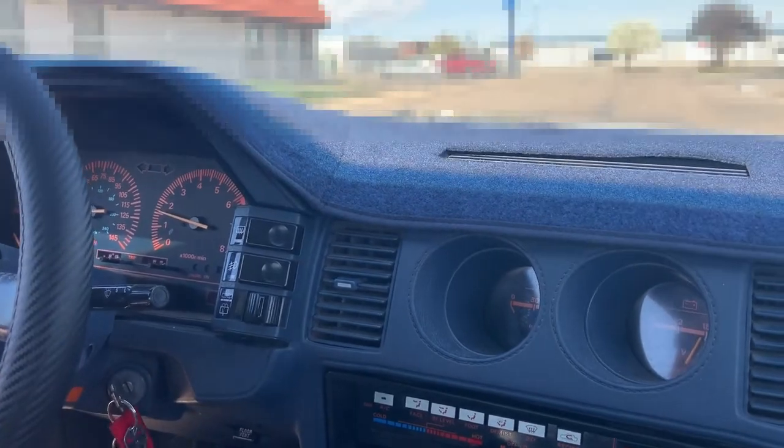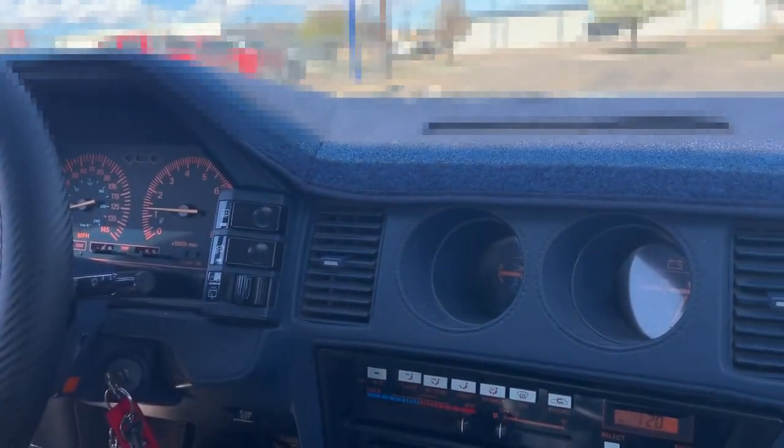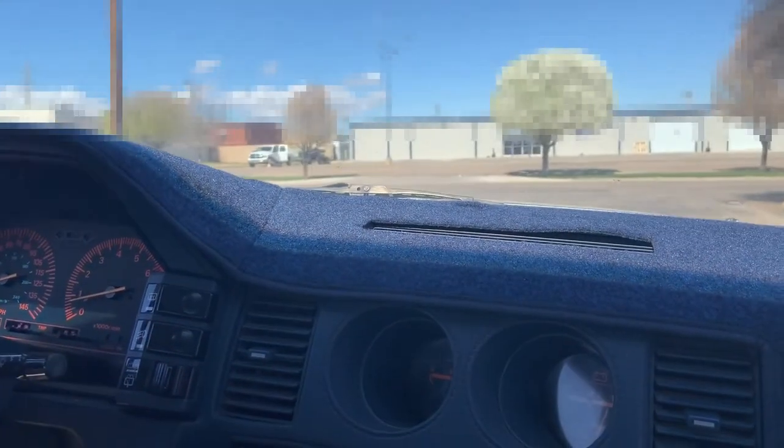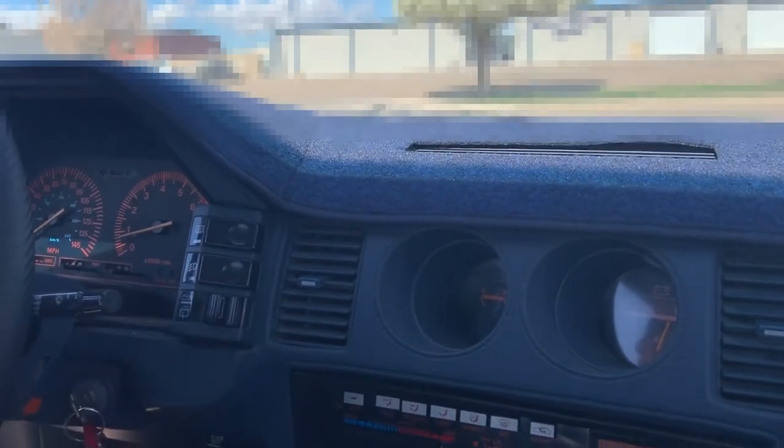But how much better is that than just the light? Does the fuel gauge not work? It does when it wants. It'll kick on here in a couple of minutes, a little bit. Okay, come on. The speedometer did the same thing. It didn't work, and now all of a sudden it works.